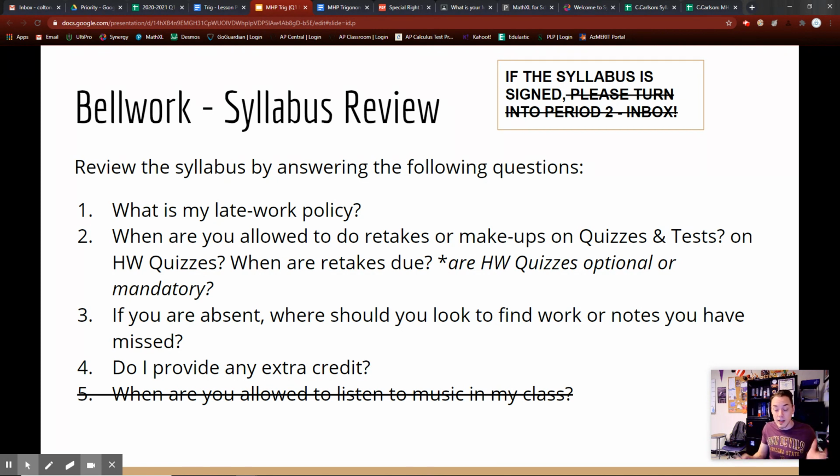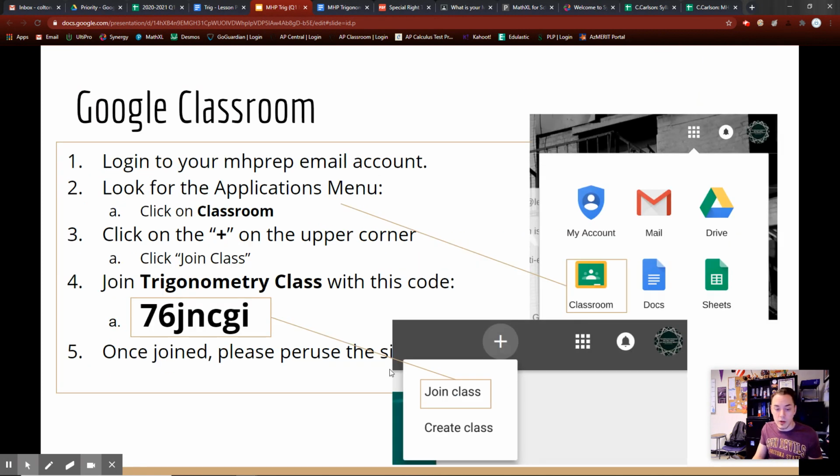How do I get that extra credit? If you complete the corresponding homework review before the quiz, test, or homework quiz at 100%. If you complete the corresponding homework assignment at 100% that corresponds to the homework quizzes and tests, then I will give you the extra credit points. 2 points extra credit for homework quizzes, 5 points extra credit for quizzes and tests. I hope that's clear. I've already explained that before in the previous video.